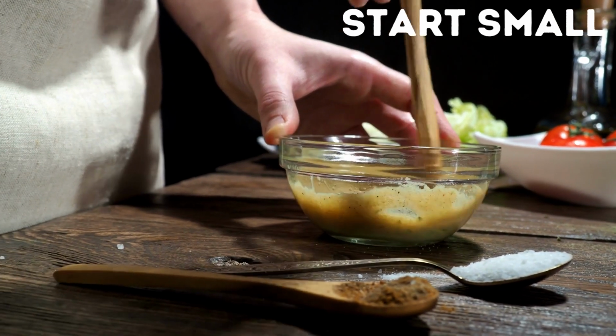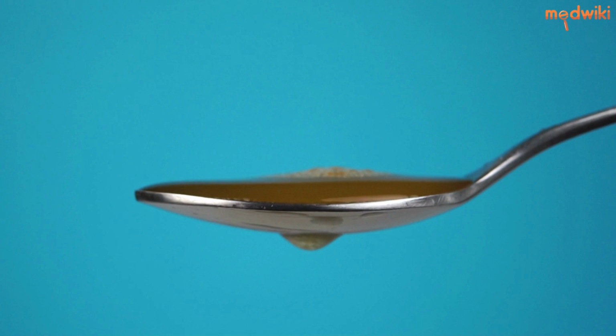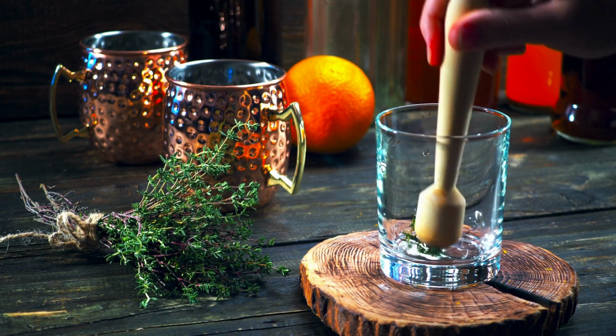1. Start small. Begin by adding 1 teaspoon of apple cider vinegar to a glass of water and drink it before meals. As your body adjusts, you can increase the amount to 1 to 2 tablespoons.